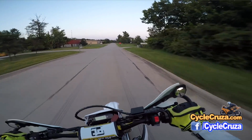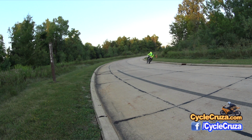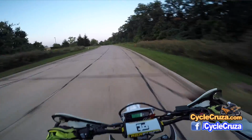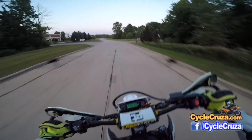But anyways, yeah, the Indian Scout Bobber comes in different colors, looks awesome in that matte black. I'm not really big on black bikes, but I wear high-vis gear, so I'm still seen. This little 250 is fun, man. Little quick little sucker.